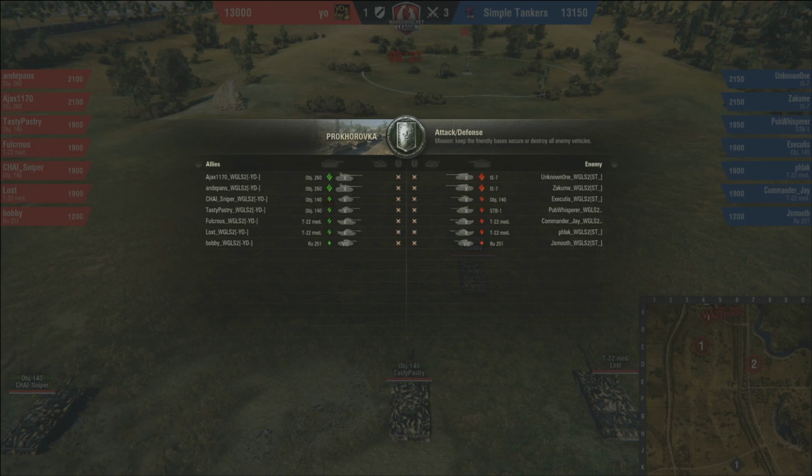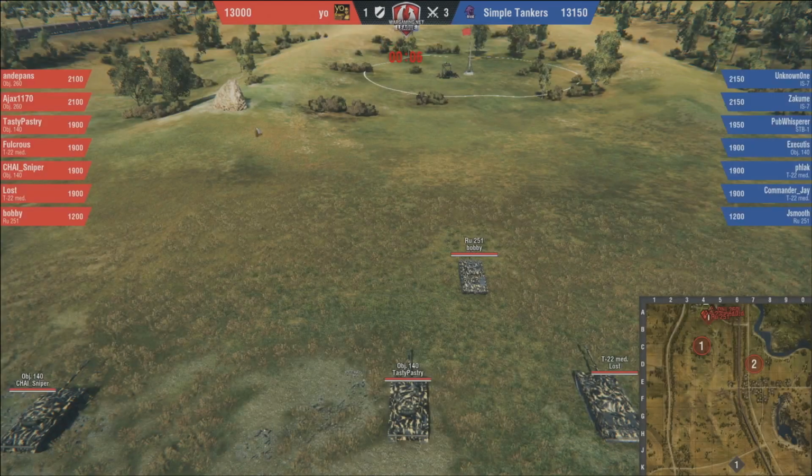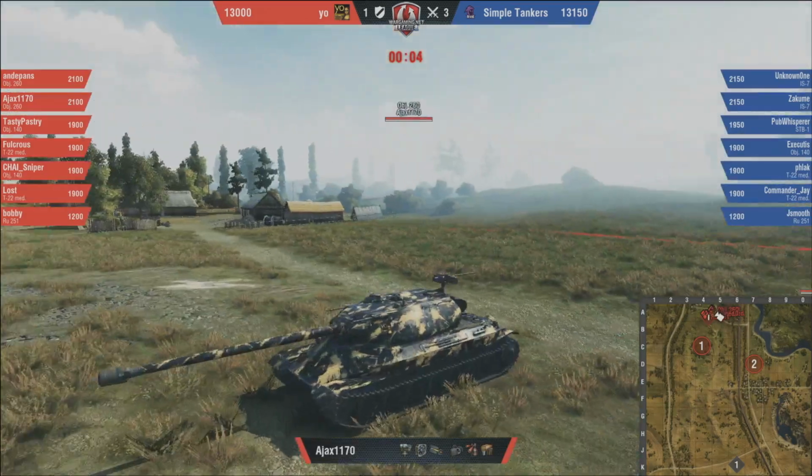Yo with 2 Object 260s, 2 140s, 2 T-22s, and an RU-251. Simple Tankers with 2 IS-7s, a 140, an STB, 2 T-22s, and an RU-251. I really want to know why they're using the 260s. I really do. Let's scope out that tank while we're at it.